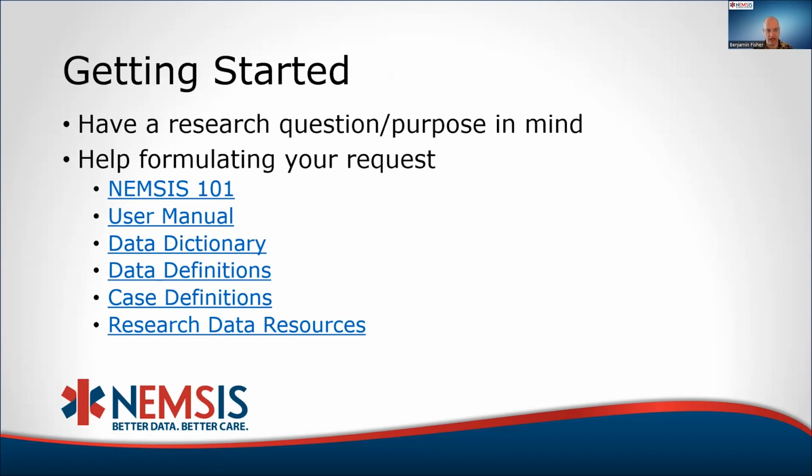So a user manual for the research data set is available for each year of research data. And that describes what variables are in what tables for the relational tables, as well as the unique and foreign keys for each of those research data sets. So that document in particular is very helpful.